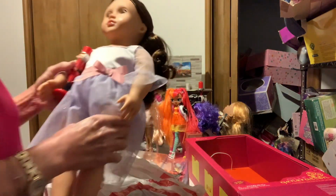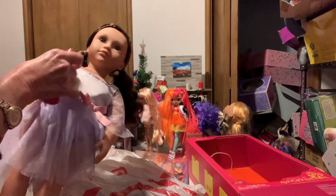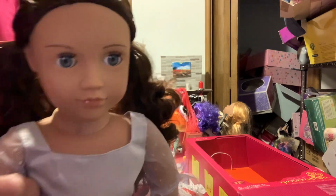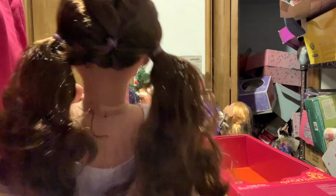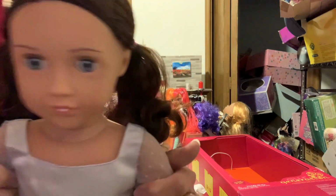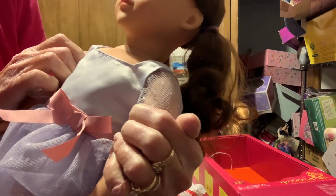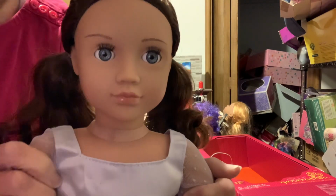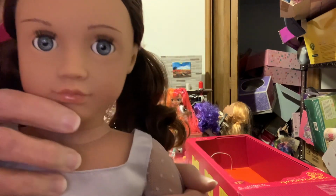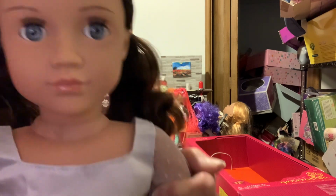So let's take a look at her. Set that down now. So here's Clara. She comes in a pigtail, but you can take it down. I may leave it in that for a bit. She's got very pretty brown hair, brown eyebrows and very blue eyes, and very natural lip color.